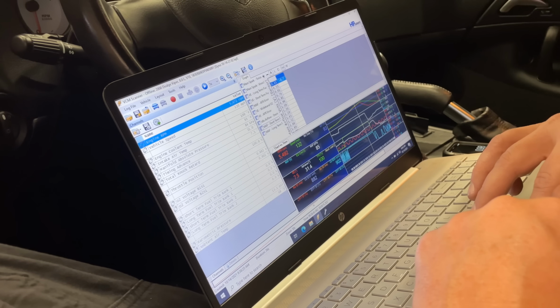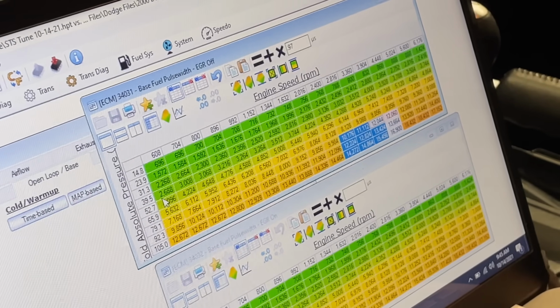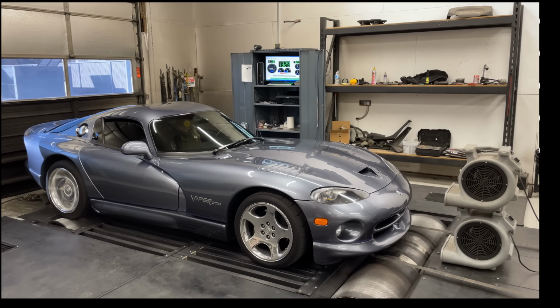So the first thing we're going to adjust is the fuel table, where we'll dial back the fuel by telling the computer to target an air-fuel ratio of 12.5 at 4,000 RPM. Then we'll apply some smoothing to the fuel curve so our fuel changes are gradual, install the new tune, and do another run.